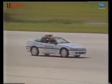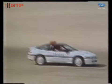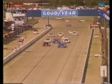We'll bring you the start of the 12 Hours of Sebring in a moment when the IMSA Grand Prix Hour continues. From underneath the Goodyear Bridge, out of turn 13 here at Sebring. They take the green flag from Jim Sidley, the starter.